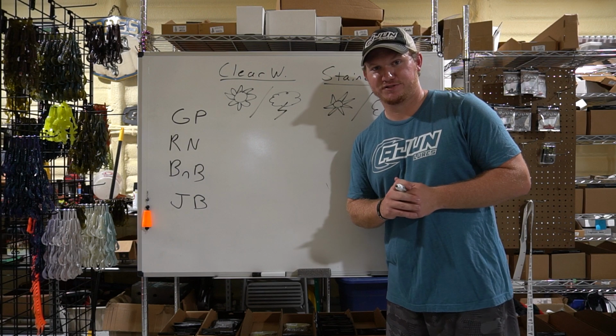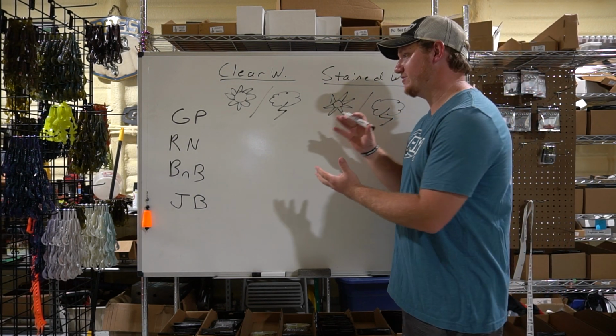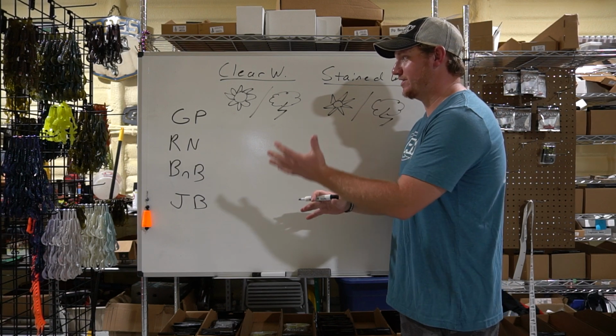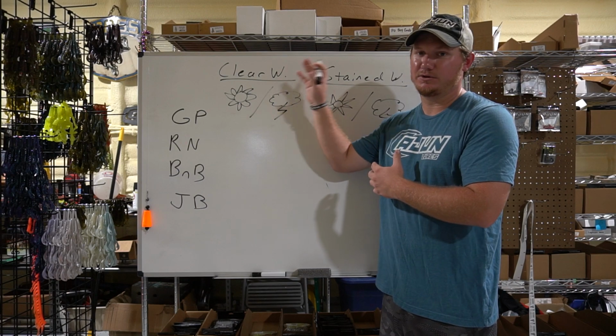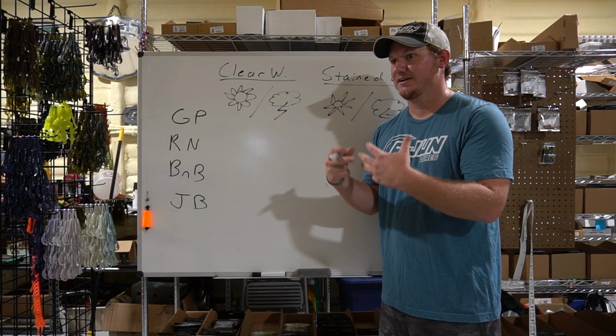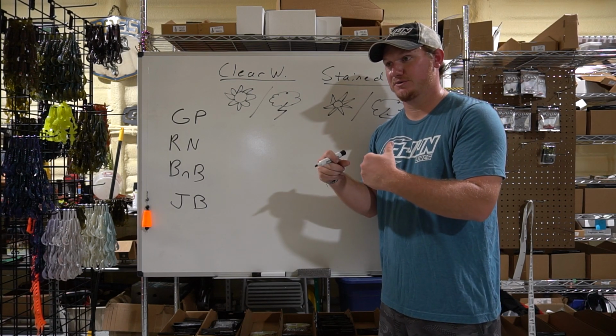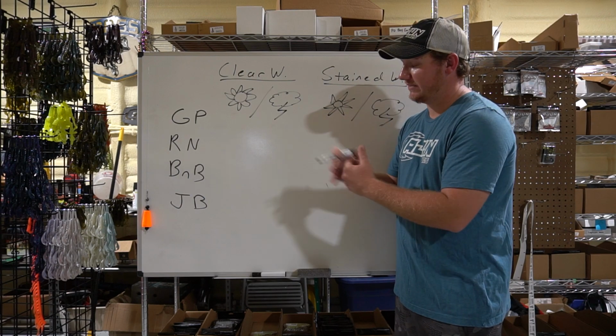Alright, let's talk about our results now. We got our 4 different colors that we experimented with, and basically we're going to ask ourselves the question here, whether we're choosing sunlight or the shade in clear water or stained water. The question we're going to ask ourselves is basically, would I fish it based on do I think the fish would see it well? And let's go through it.